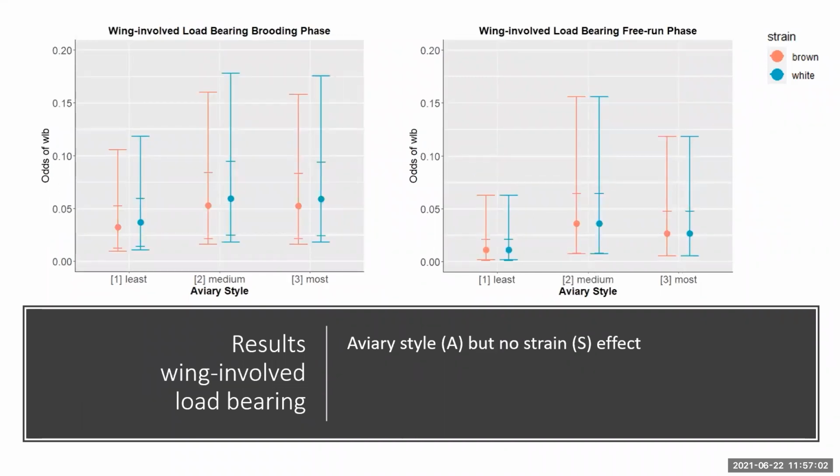The x-axis here shows again the aviary style, while the y-axis shows predicted odds of wing-involved load-bearing, as well as the standard error and confidence intervals. Wing-involved load-bearing is affected by aviary style, though to a lesser extent than the dynamic load-bearing, as you can see by these massive confidence intervals.